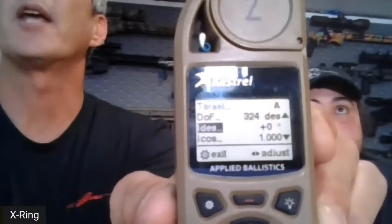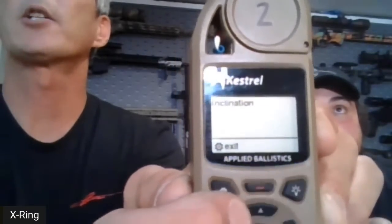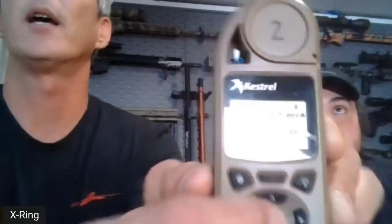Okay, so this is L degrees, L cosine. So if you click on it, that's the inclination. So this will actually do an inclination on up or down if you wanted to do that, okay? This is the cosine, you want to leave that. One is good. Okay, T, target speed. If you ever shoot a match that has moving targets, you can use this. And you can estimate target speeds by measuring what a mil is, how long it takes, time-wise, things like that.